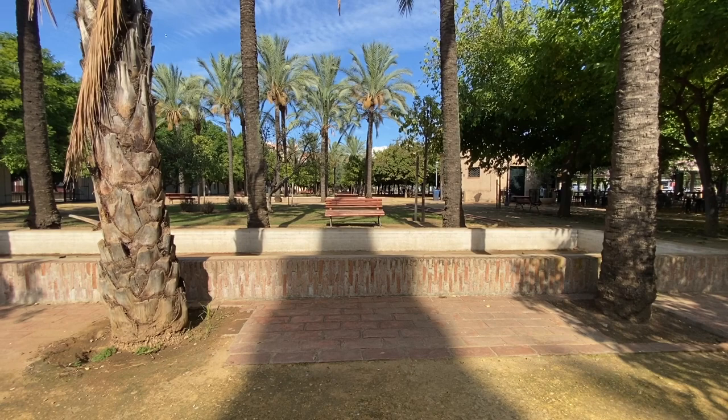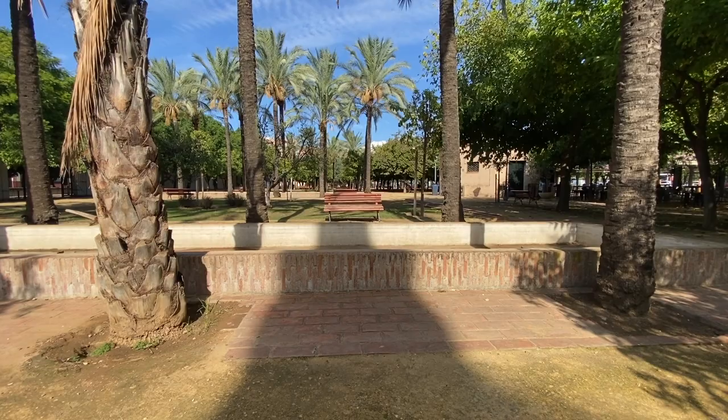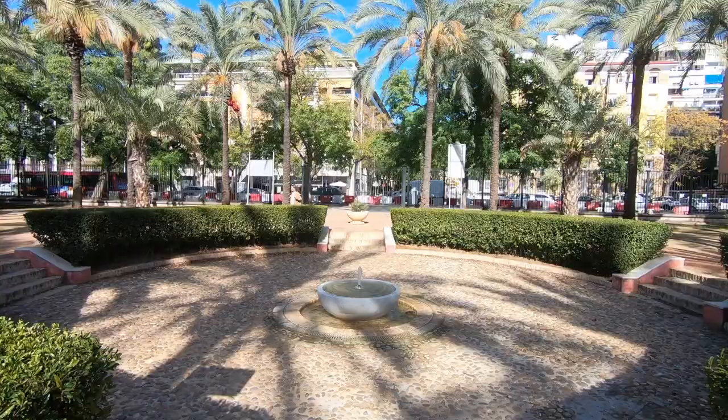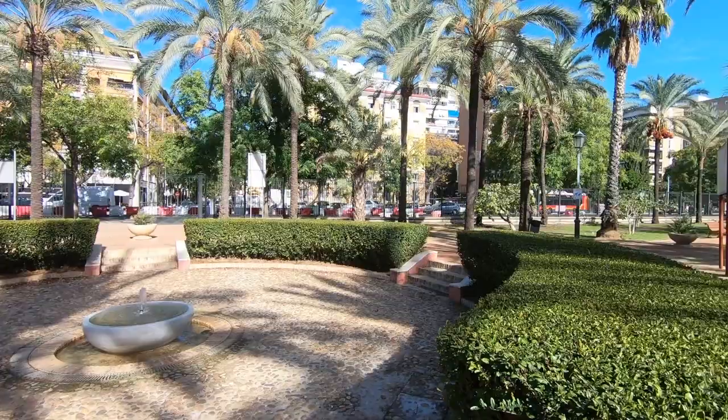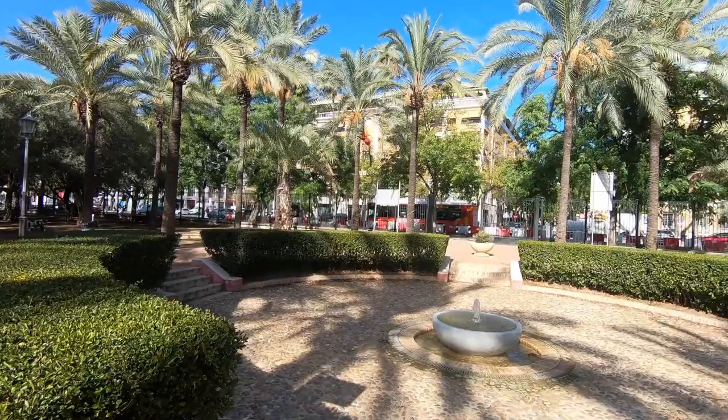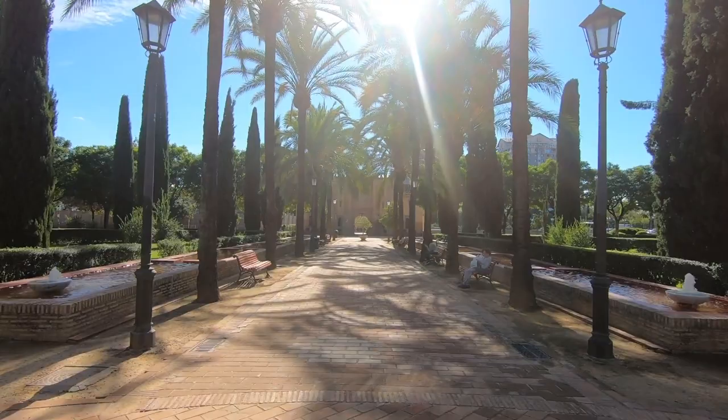This garden is rather pleasant, but there's nothing to see really. So I'm going to go out of it and go just on the other side of the street to the Jardines de la Bujaira. Alright, so that's the whole park, so it's not really big. Very interesting building. Yeah, so there is this Moresque building.